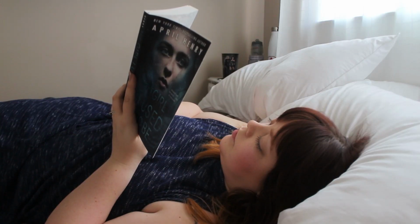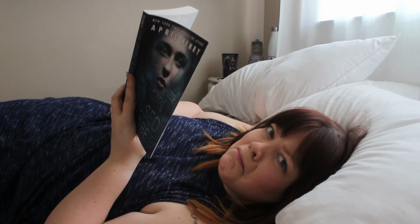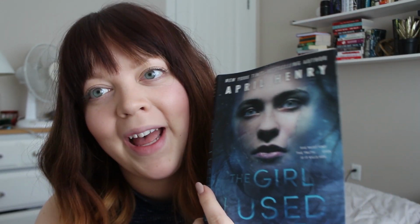Then I read the first chapter of The Girl I Used to Be by April Henry, and the first chapter was only 2 pages, but I want to keep reading. It was super intriguing. I don't think her writing is particularly good, but basically this girl is running through the woods trying to escape someone, and she's in handcuffs and she's being chased by a killer.